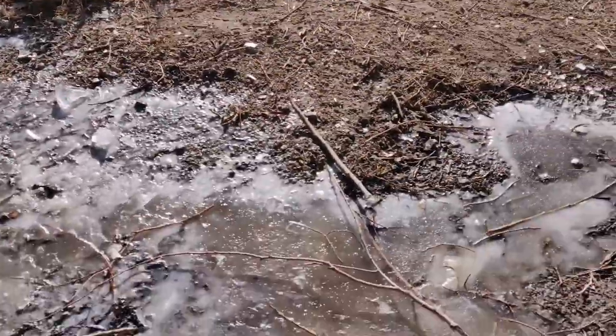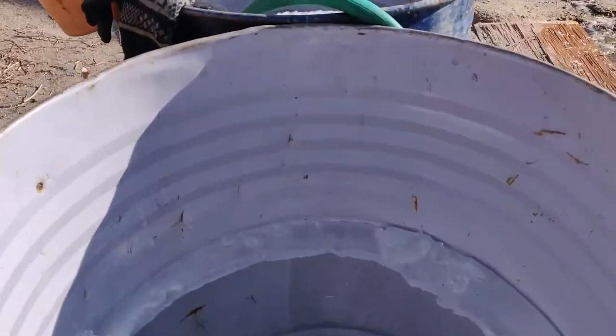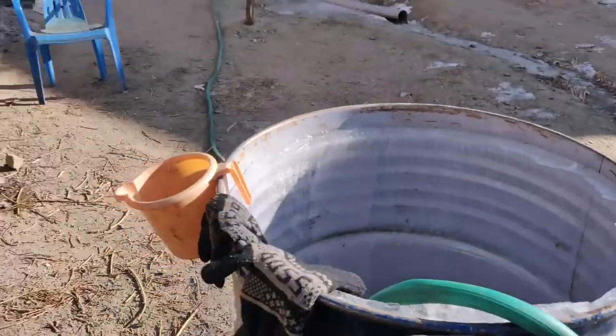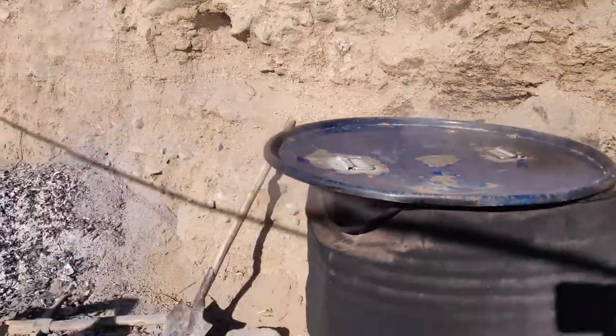Any flowing water will become ice. See this. It's so cold. See this drum? Ice. Everything is ice. This is the only place which is warm. I don't know if you can see the smoke out.